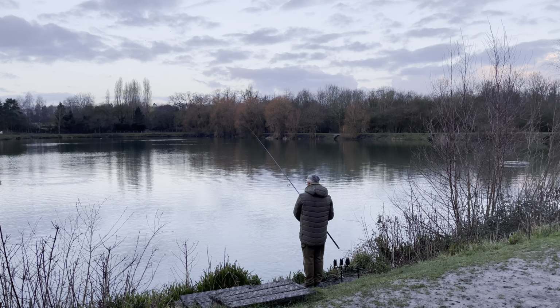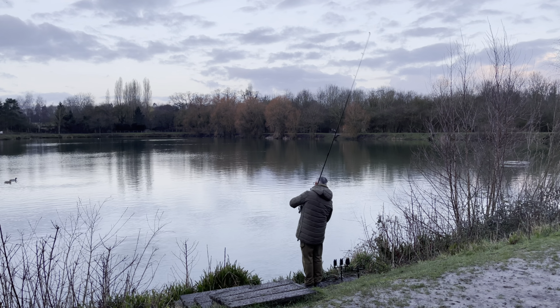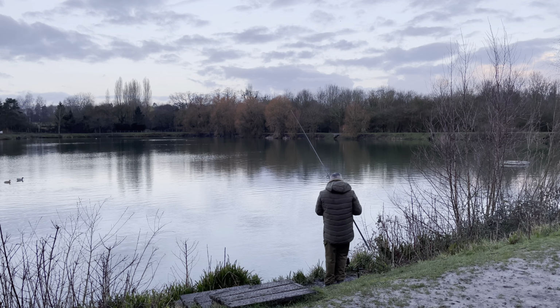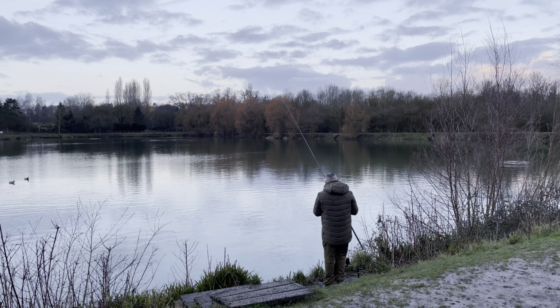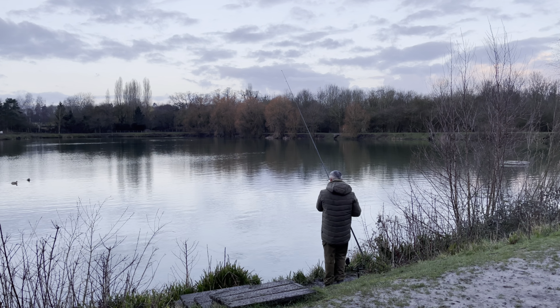Anyway, got the rods out, same rigs as last time, same hook baits. I think we ended up on 15 mil cell, so a couple of 15 mil cell hook baits just straight out of the bag. Trimmed off with a little bit of a yellow topper, just to create a bit of a wafter. And I just put a bit of bait around each one, just a few catapults of 10 mil cell. So got the rod sorted out.